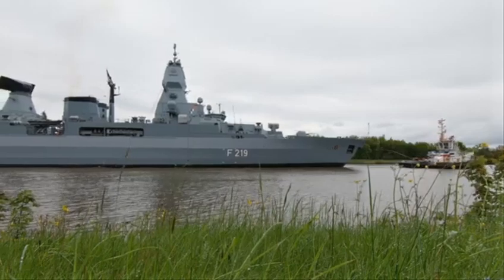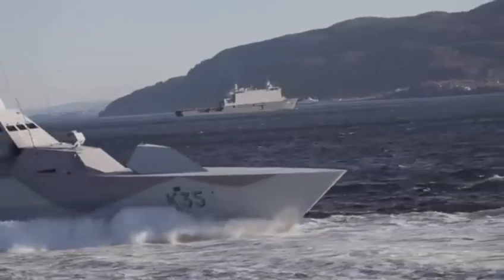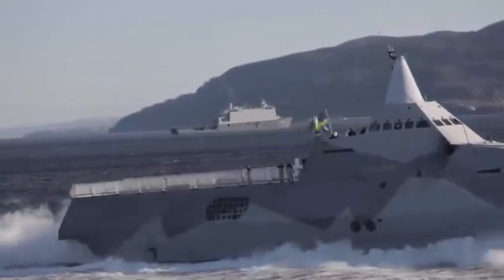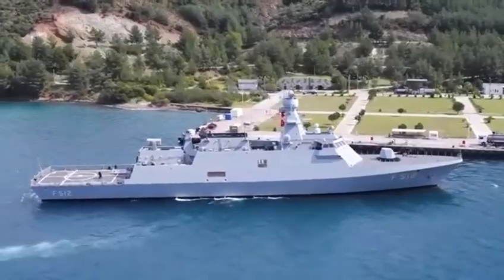Next, we come to the smaller but highly effective corvettes. These vessels are favored by many navies around the world, especially those with limited budgets or focused on coastal defense.